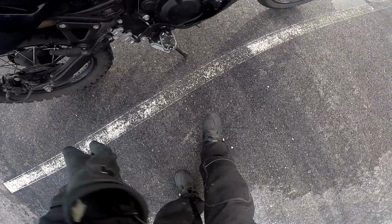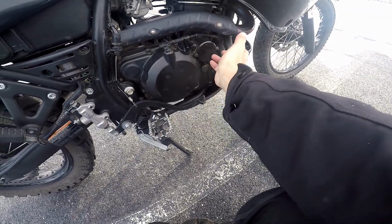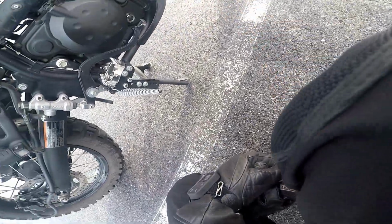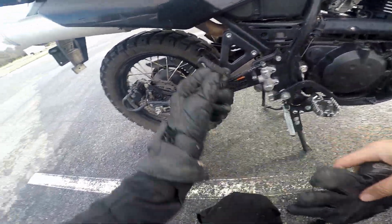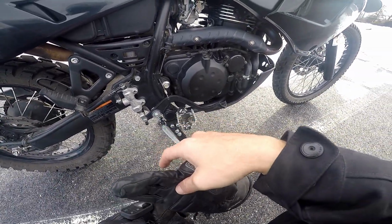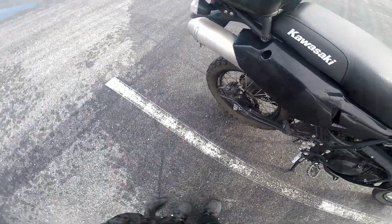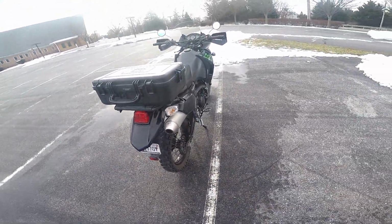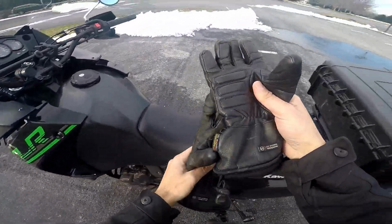Right over here, of course, you have your oil, and look at this. You don't see this very much. That's where your oil filter is. Really amazing. And your oil sight glass, Kawasaki did give you an oil sight glass. It is time for me to change it. You do have the wave sort of rotor for the front and the rear. There's the carburetor. This is the air box, and it's got an aftermarket FMF exhaust that sounds really good, and it comes with a top box, which is very useful.